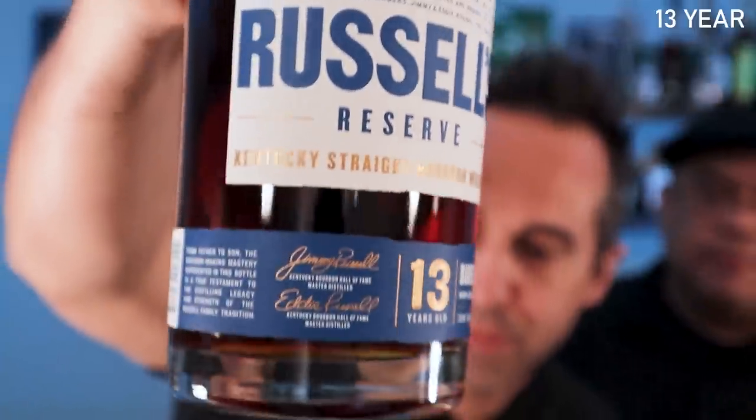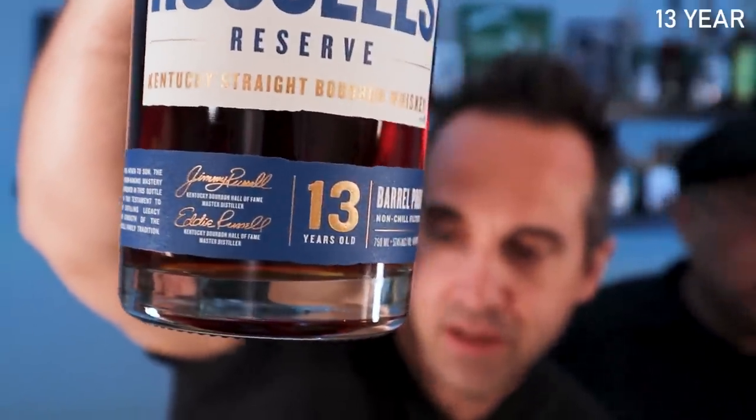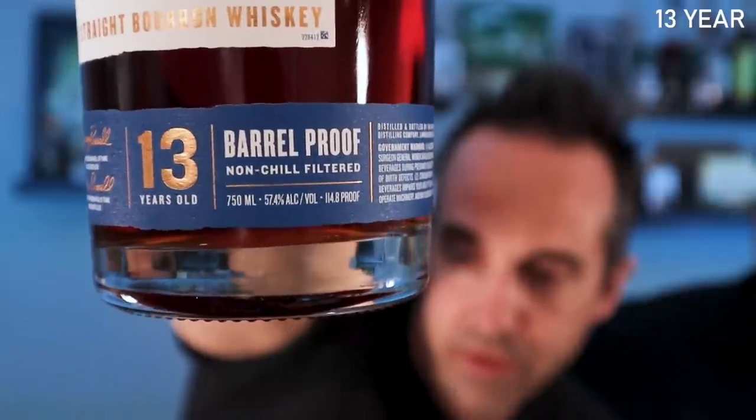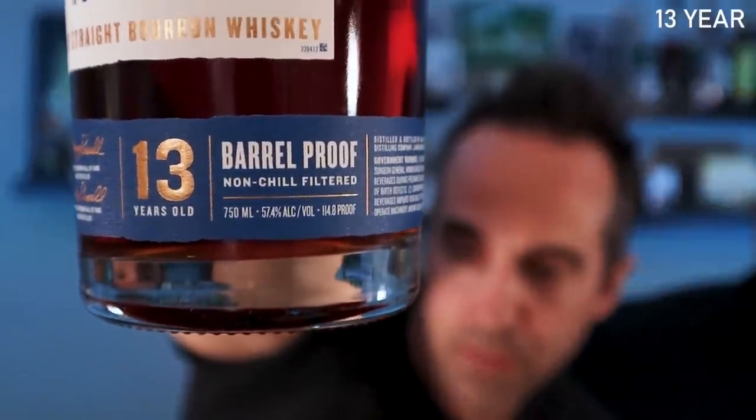Okay, pass that on down. Russell's 13. So this one, let's take a look at that bottle. It's got a really cool blue motif going on. 13 years old, barrel proof, non-chill filter. This one is 114.8 proof, 57.4% alcohol.